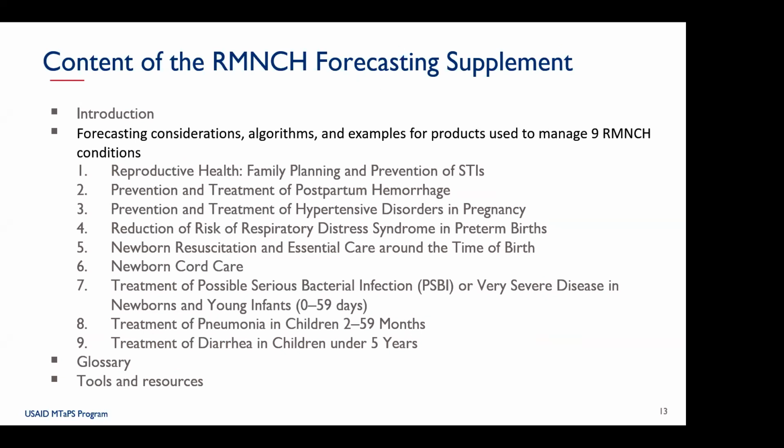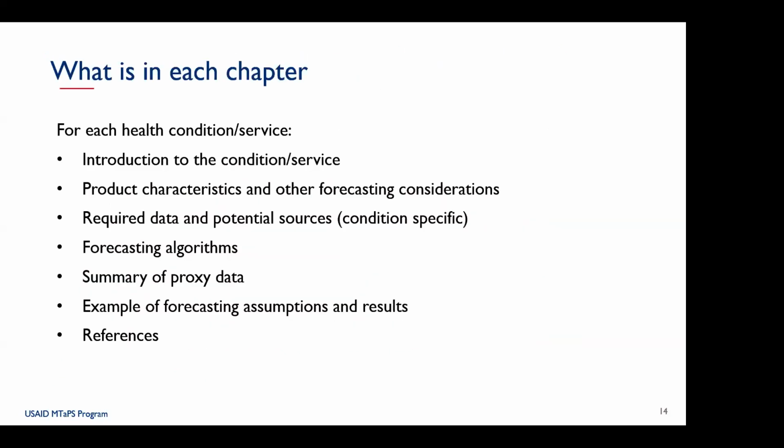The document is not intended to guide management of maternal health or child health or family planning programs, and it doesn't offer programmatic guidance, but it does provide information that is important for the assumptions and the hypotheses for forecasting, as well as sources of proxy data, as I mentioned before.